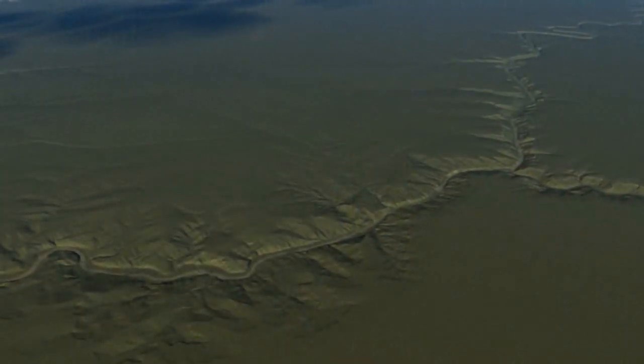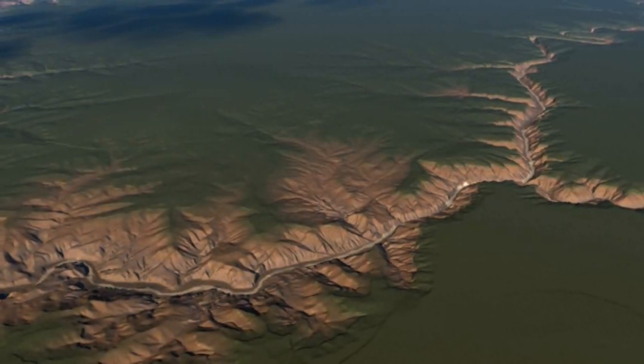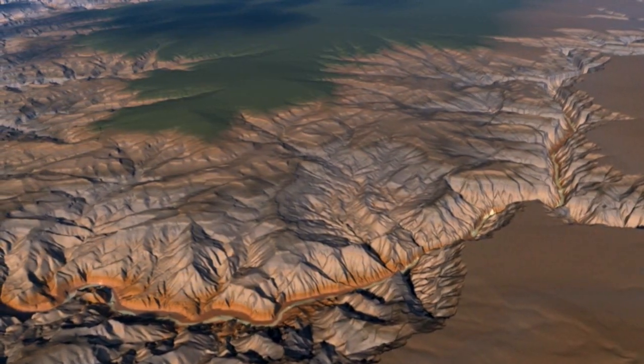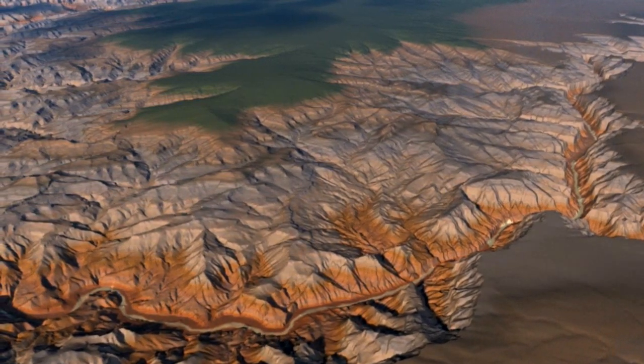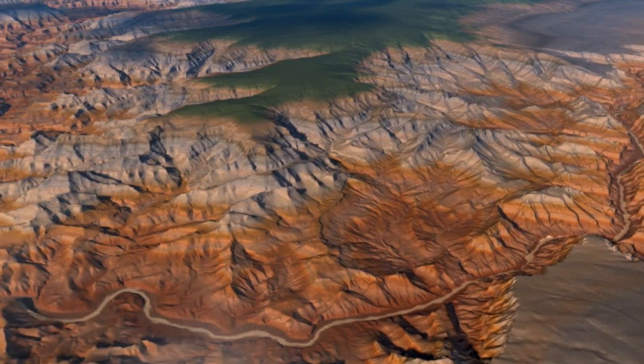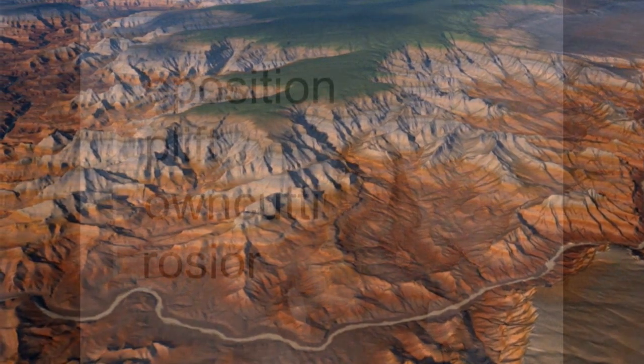All right, I have a real quick video that's going to show you this 1.8 billion year story really fast. So first we have the rocks that are getting deposited, and then we have our uplift occurring, and then the river cuts through it, and then finally the erosion that is still occurring today and widening our canyon.